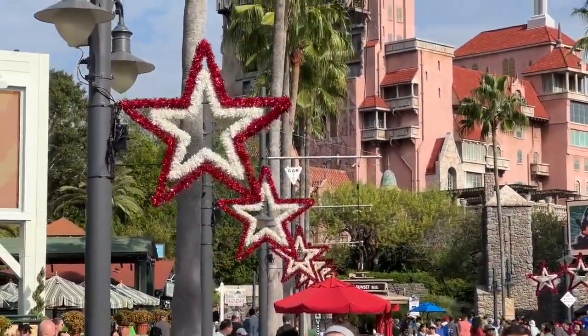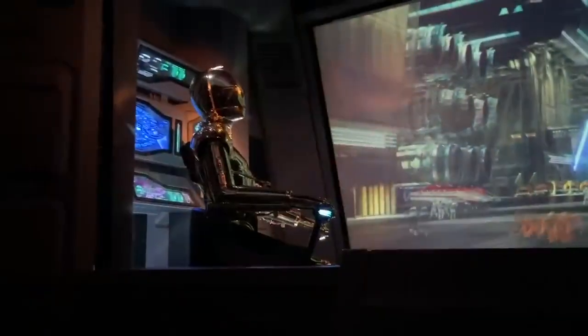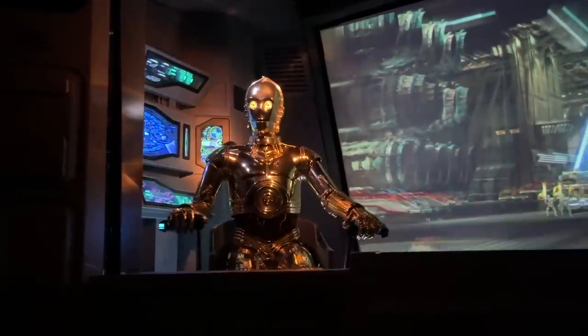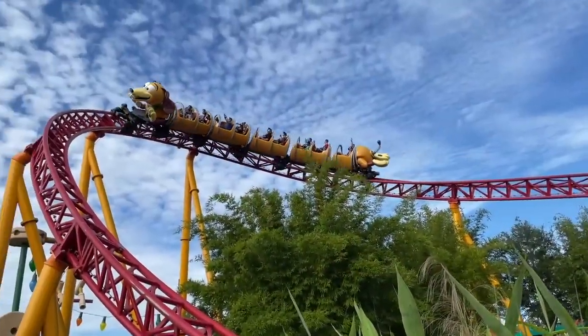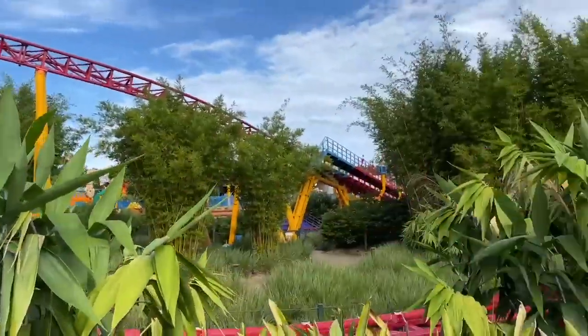Genie Plus and individual Lightning Lane prices tend to drop after the holidays and during Disney's slower months like August and September. But here's the catch. Slower seasons equal lower crowd levels, so it could be very possible that you'll put down money for Genie Plus and not necessarily need it. We call that a catch-22.